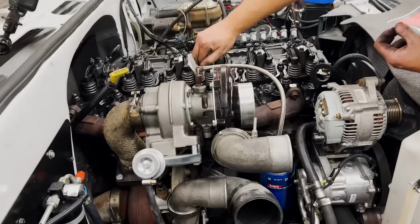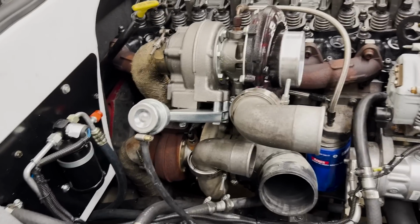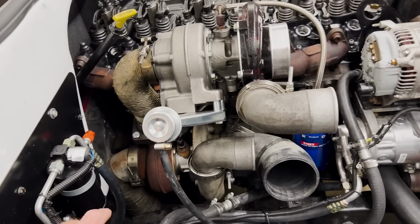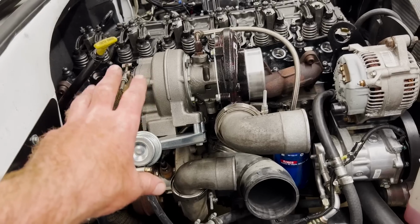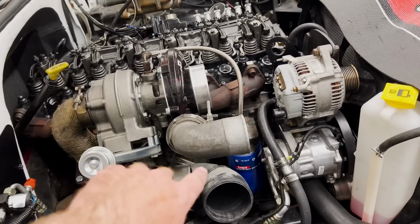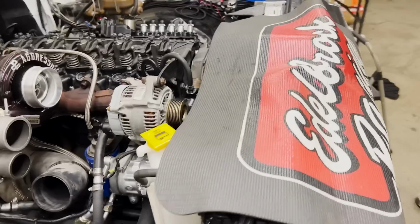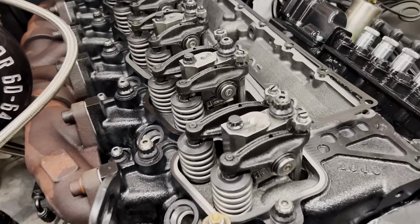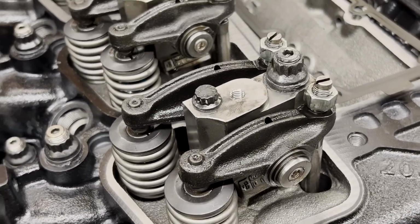Look at that. Turbo's in, exhaust is reconnected, which we had to tweak a little to get it to line up again because this turbo is in a slightly different place, but not too bad. Cold side looks like it's going to work. The head is torqued, rockers are in. Note the brand new stainless rocker stands that are much more durable than the old ones.